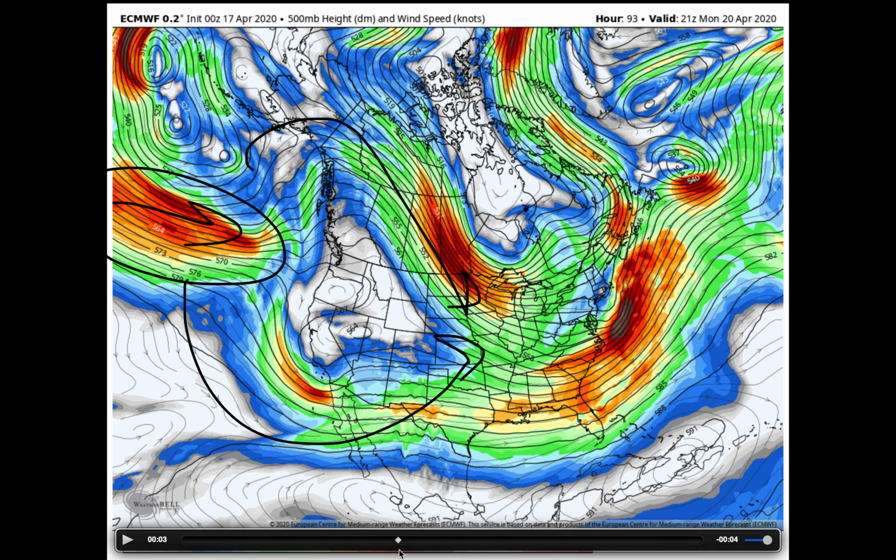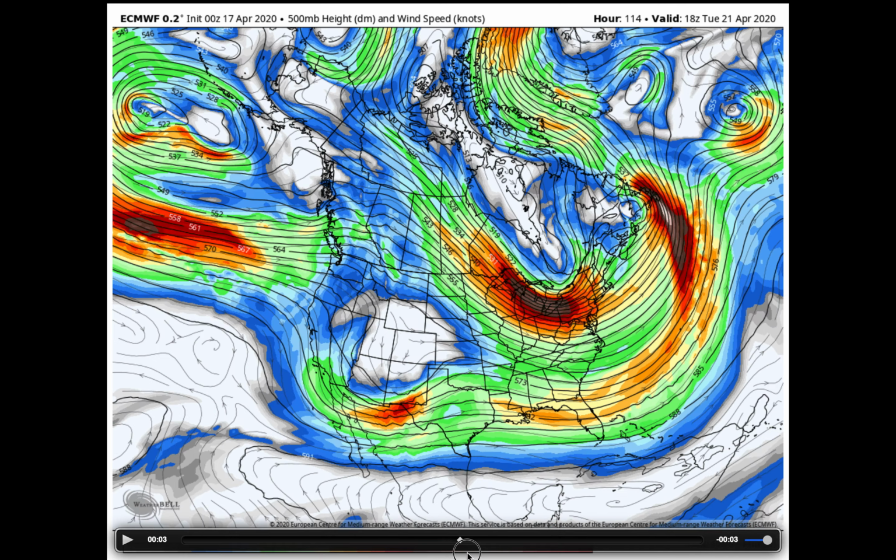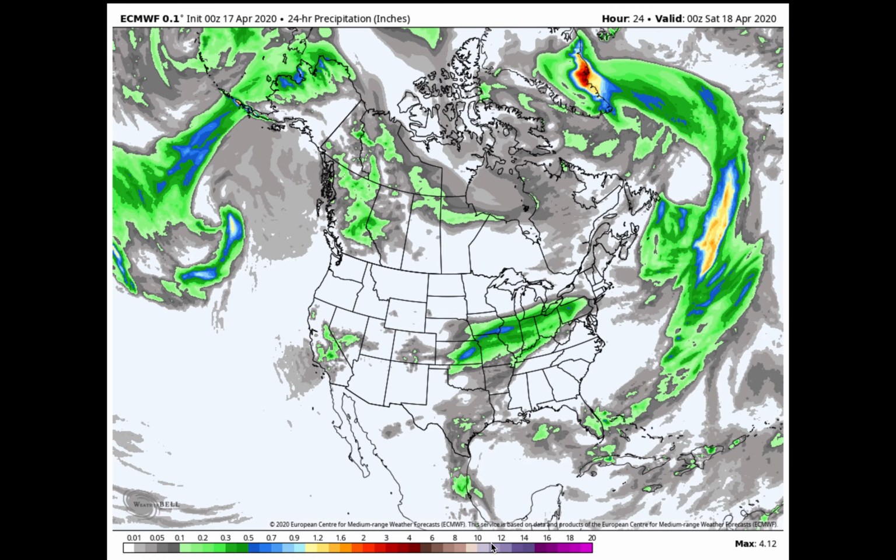We'll then have to watch what happens when this stronger wave comes ashore as we get into the middle part of next week. That's going to bring a chance for maybe a resumption to a more active pattern here, more organized precipitation chances as that flow begins to come ashore.